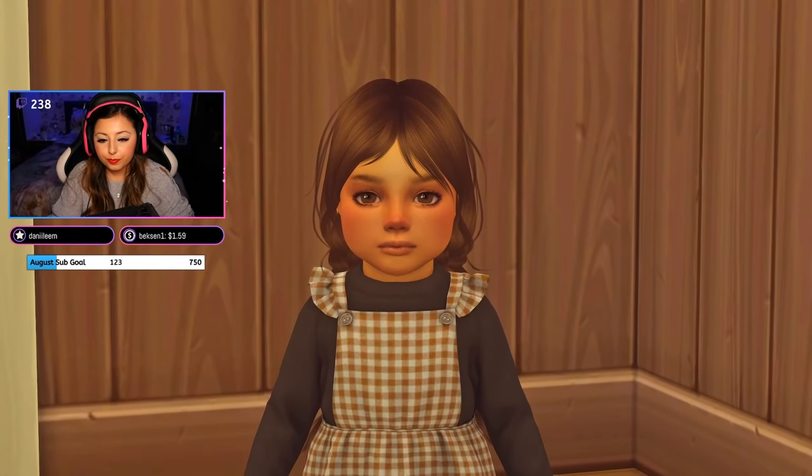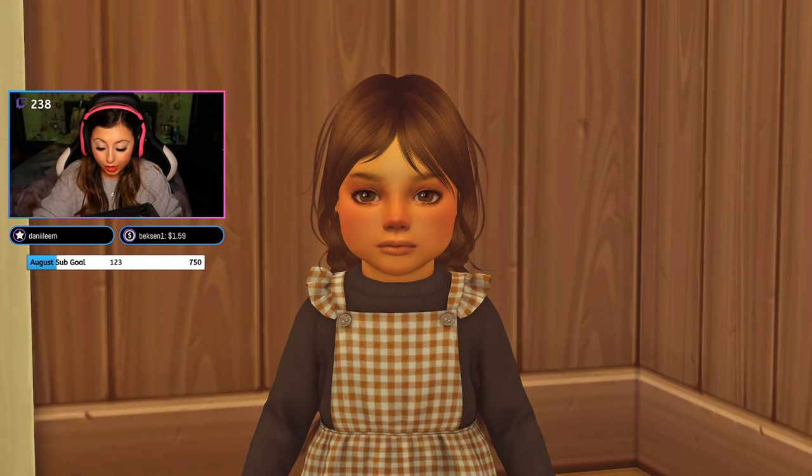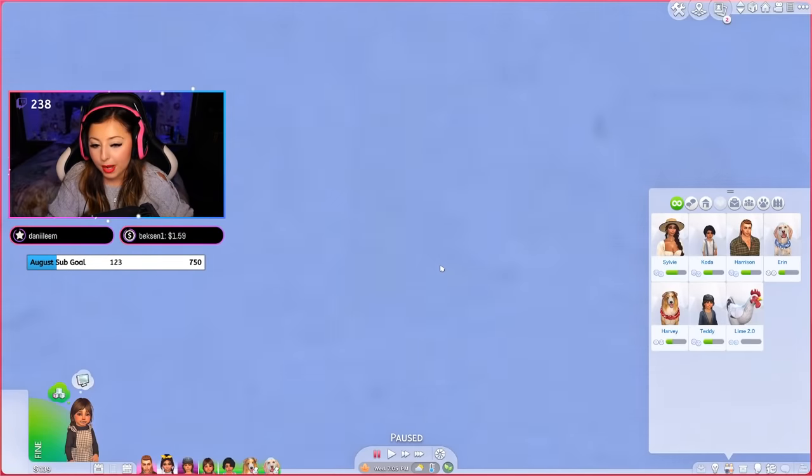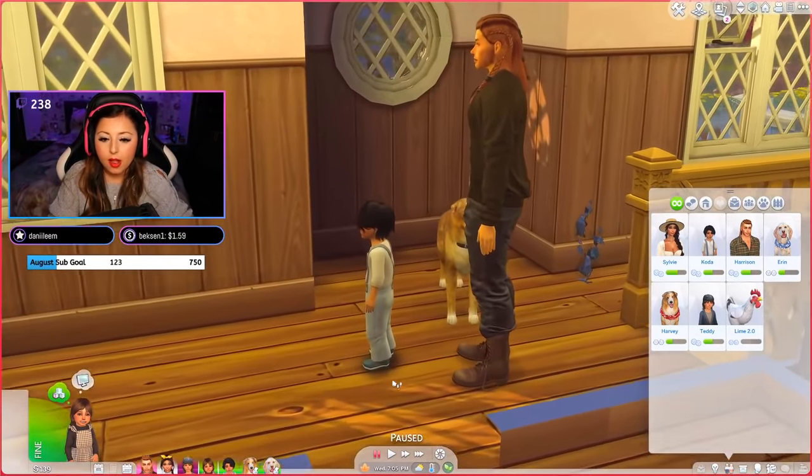So here is little Winnie. Winnie takes so much after her dad. So when you'll see her when she ages up, she has much more similar features to her dad than she does with her mum. She does have features of her mum, but not so much. Like her lips are like her mum's, I think.